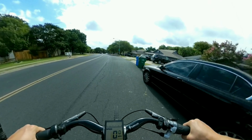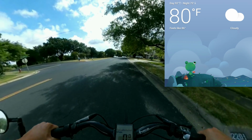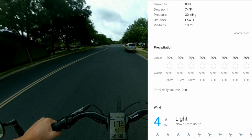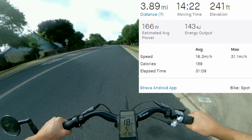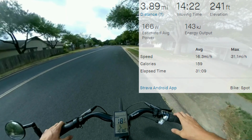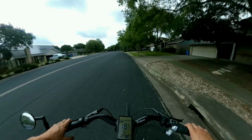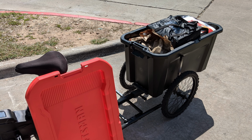So we got the new trailer all hooked up, and this is actually the second time using this new trailer to haul groceries. So let's go over some of the lessons we learned from the first ride. First thing, don't get overconfident. I was really excited. I got this new 40-gallon tote bin, bigger trailer, so I got really excited and I overordered. I had about $200 worth of groceries and it was a little bit too much.